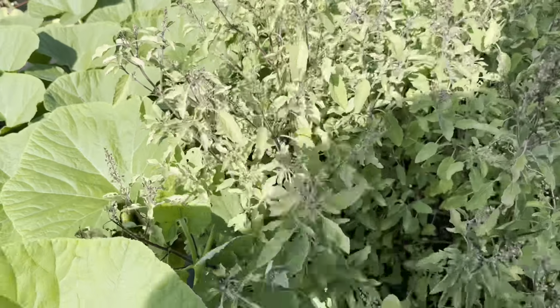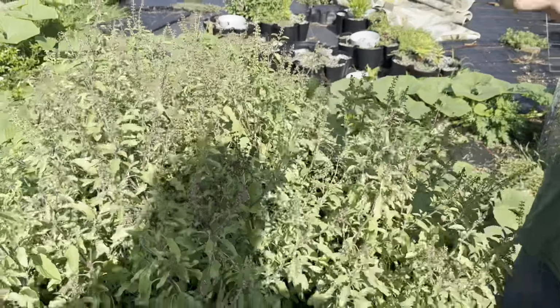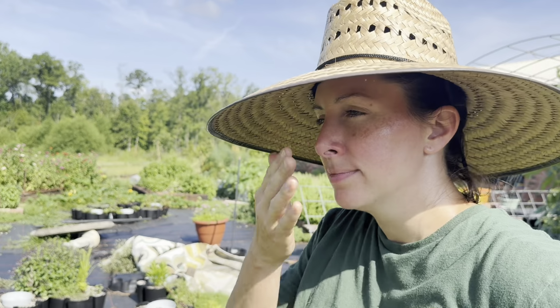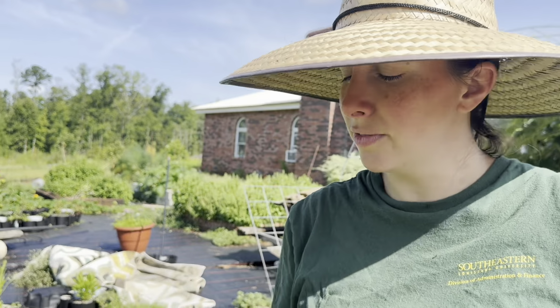They use holy basil, or it's also called tulsi, a lot in Ethiopian cooking as well. So it has that really good smell. It's not like regular basil. It's hard to describe. It's a different kind of smell. It smells more earthy and more tea-like.